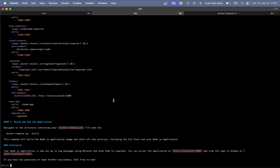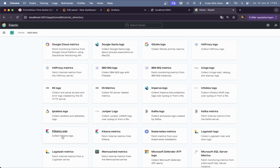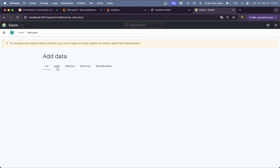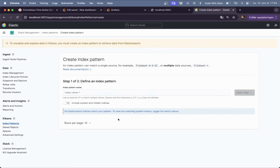So that means everything up until now is working. So the application is there. You can view the logs in Kibana here. Loading Elastic. Okay, start by adding your own data. Maybe I should find Kibana metrics. Let's create an index pattern. Okay. How do I do that? Add integration, Kibana logs, doesn't look like some index. I'm going to try to create an index pattern anyways.